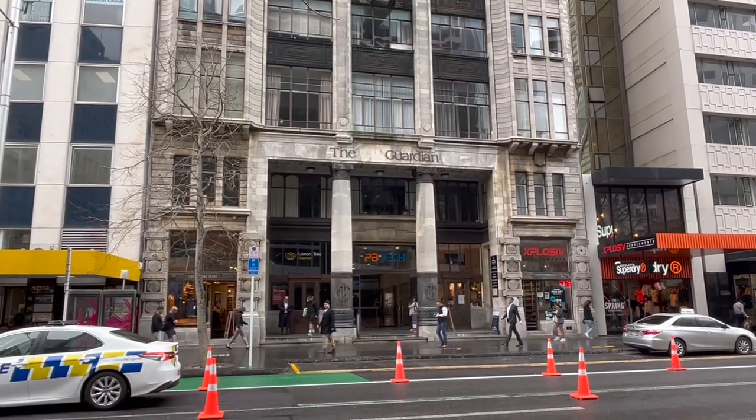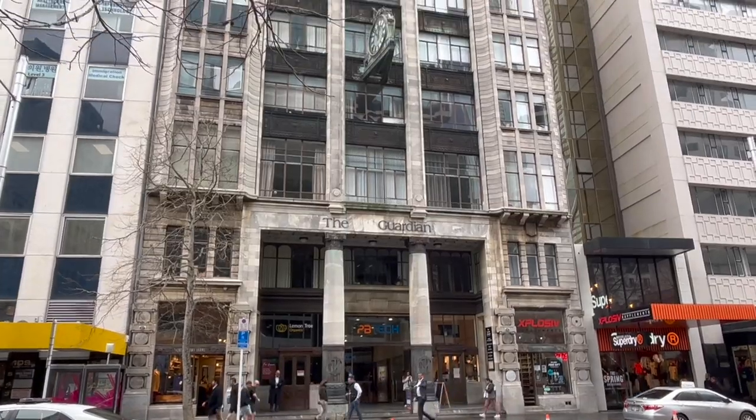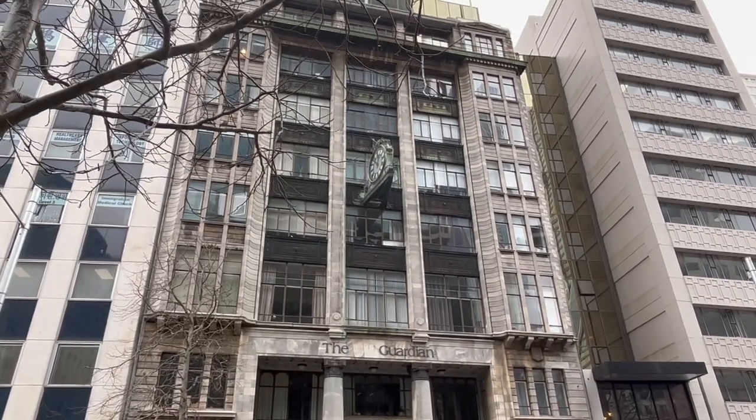The Guardian, this looks like a newspaper office. I'm sure it is. Look, it's got a trademark clock.